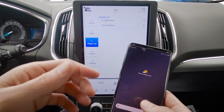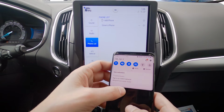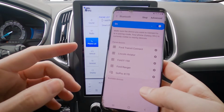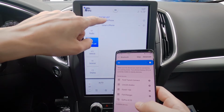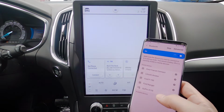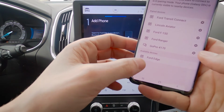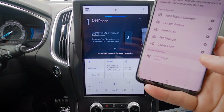Connecting an Android device is literally the exact same process. So all we're going to do is make sure that we go into our Bluetooth settings. And as you can see there, we've got my Bluetooth turned on. So we're just going to hit Add Phone. Search for your vehicle on your device and select it once it is found. And we've got Ford Edge that's shown up. So we're just going to connect to Ford Edge.